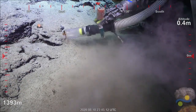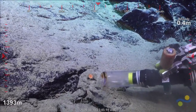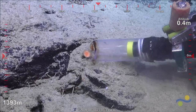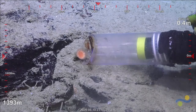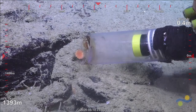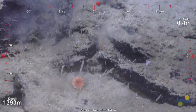Right, so what do you want me to do with this section? So it's using the little vacuum system on the SuBastian to collect this little guy, and closing up as we do so, protecting itself. Broke it off, and there it is.